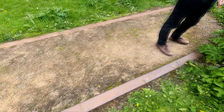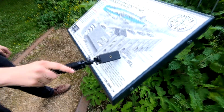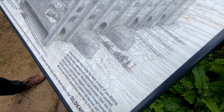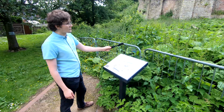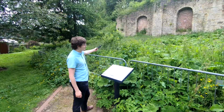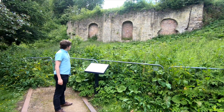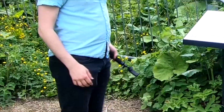You're probably around about here. Oh, he's turned around. You're probably about here. We're probably just next to where this would have come out. The central part of this remains. Until recently, you could walk right up to the front and you could actually see the old tunnels. But now it's just been overgrown and not cared for. It's a shame, really. I'd like to have seen it in its heyday.